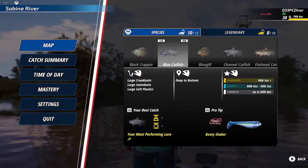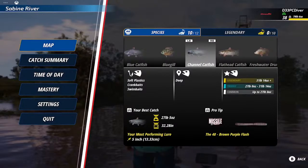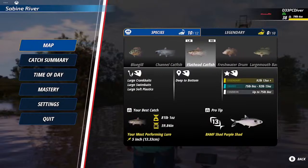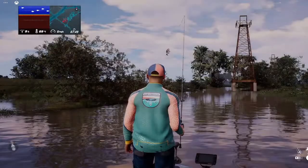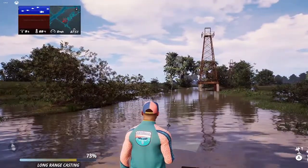So if you take a look, the blue catfish trophy weight is 80 pounds to 98.5, so anything bigger than that's a legendary. The channel catfish trophy weight needs to be 27, so he was maybe a pound and a half off. Flathead trophy weight is 75. I did catch one this morning before I started streaming that was over 80 pounds. So very, very nice. I know there's plenty more out here to be caught.